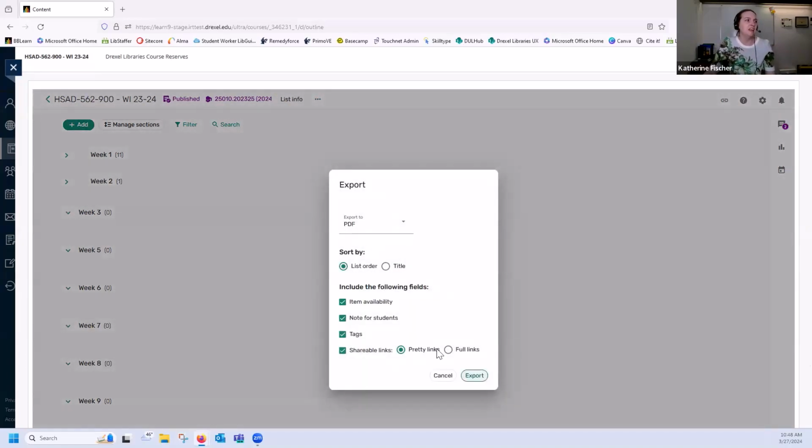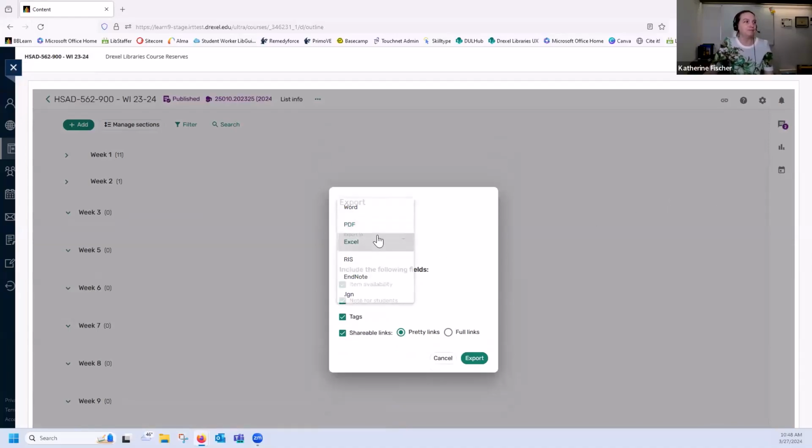And if you export it, here are your options, PDF, Excel. Again, if you want to export your reading list and then upload it to your citation management system, you absolutely can do so. What options do you want? And then you can hit export.